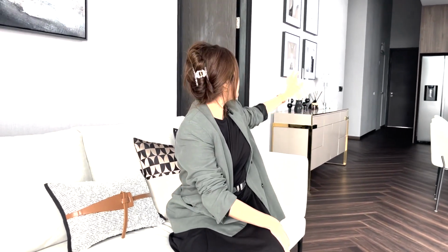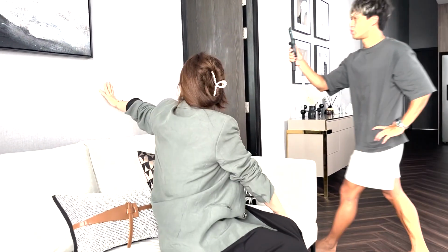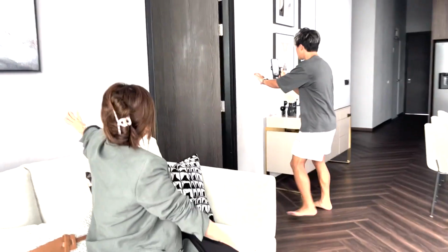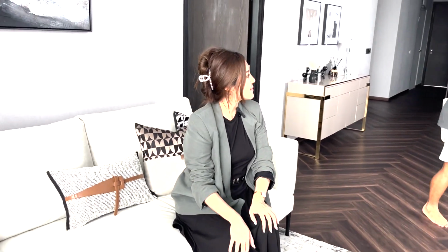So especially for the general wall, we like to use this kind of fabric texture. It's really timeless, no? Compared to those patterns or geometric patterns, this kind of fabric one is more timeless. Except this, this is painted. The TV feature wall is painted.